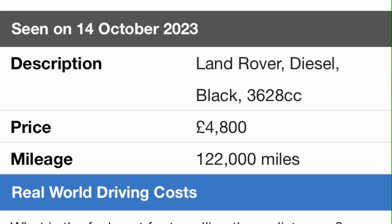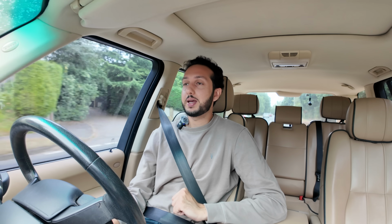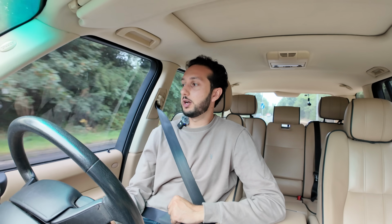And when I did do the HPI check, the app I used sometimes can show you if this car was previously advertised, and this car was 10 months ago. This car was advertised for, I think it was £5,000. So I thought if this car was for sale for £5,000 a matter of 10 months ago, the car should have been in a good standard. So that's one of the reasons why I like this car.